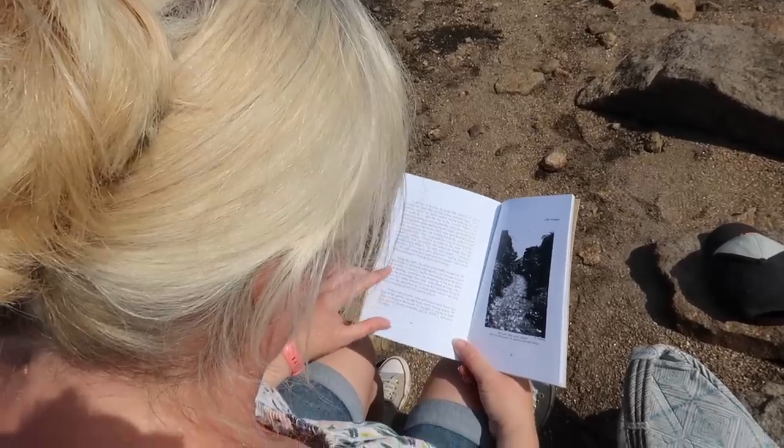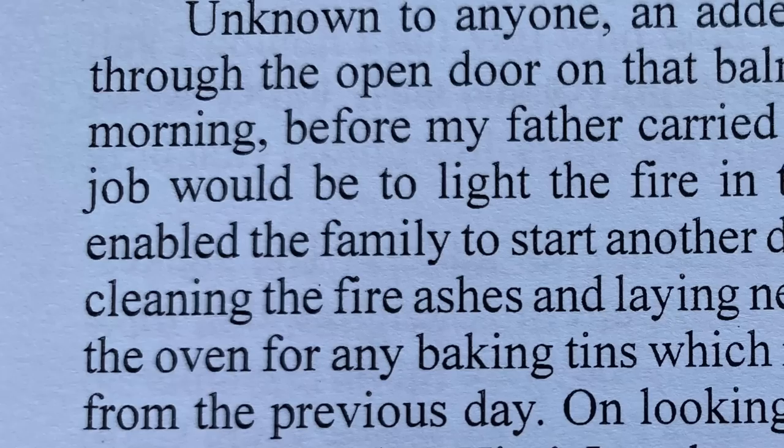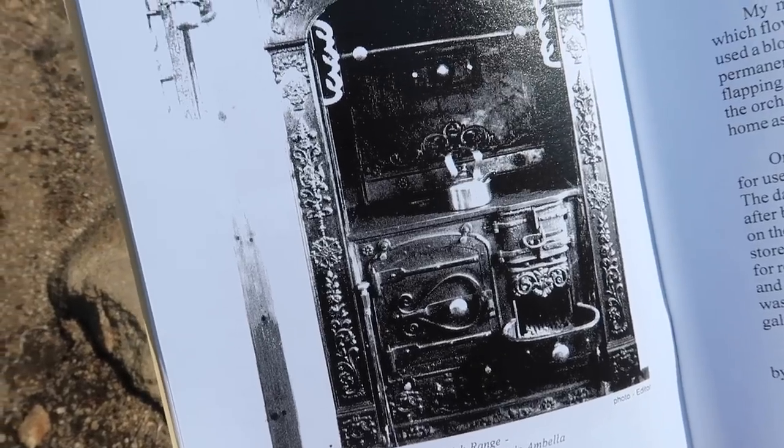"Every morning before my father carried out the milking, his first job would be to light the fire in the Cornish range. This enabled the family to start another day with a pot of tea. On looking inside the oven, he was confronted with a hiss." Okay. "I can hear his voice yelling as if it was only yesterday, 'There's an adder in the oven!' I ran downstairs with my mother, who asked my father what he intended to do about it. He replied simply, 'I have no alternative but to roast it alive, otherwise I will be bitten.'"